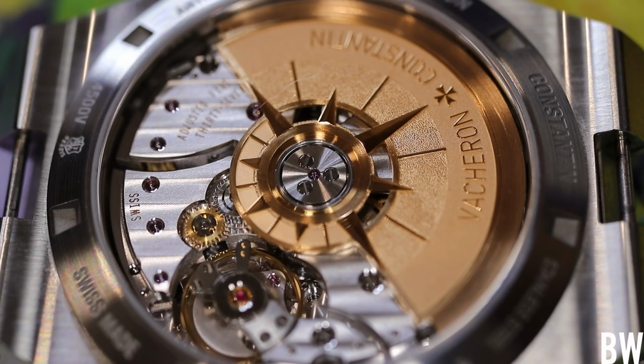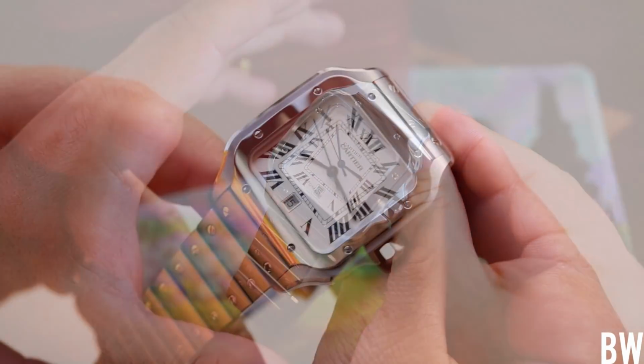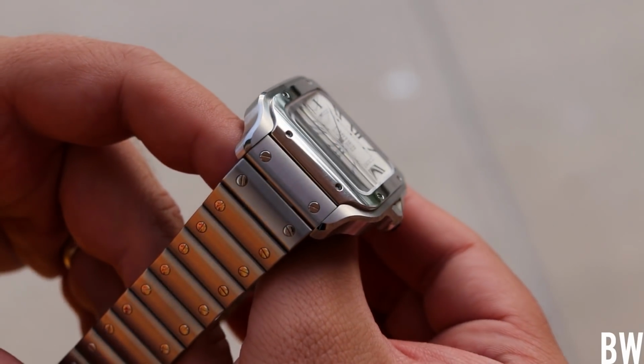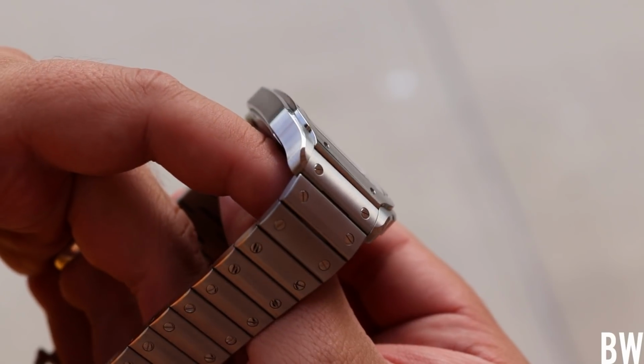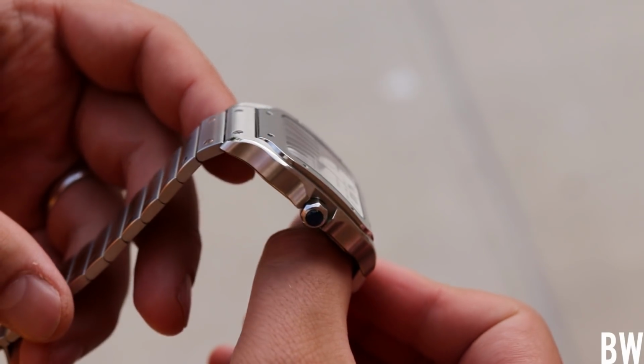And so anyways, guys, I'm just trying to emphasize how much I love the Santos and how special it is, and how this one is a little bit underrated and undervalued, even though it's starting to climb in popularity. And the Richemont Group is increasing the retail price quite a bit over a short amount of time.